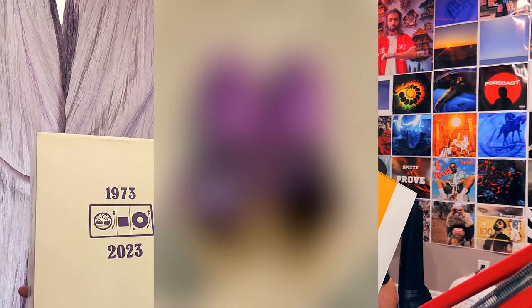Timberland sent me some free kicks, so we gonna unbox them, rock them, and talk about why I got them. And yo, you gotta stick around for that second one, because the second pair is extra special. First off, before we get into that, check out the state of these.